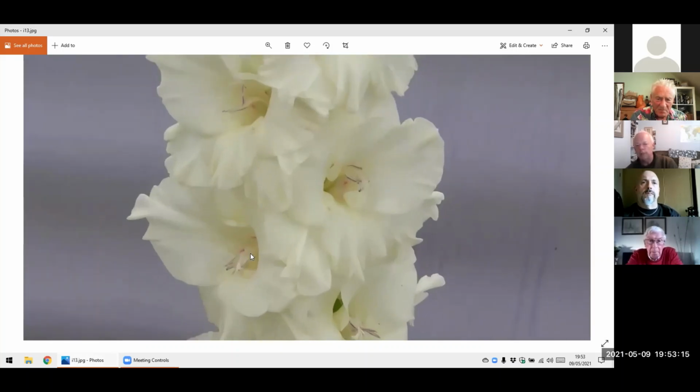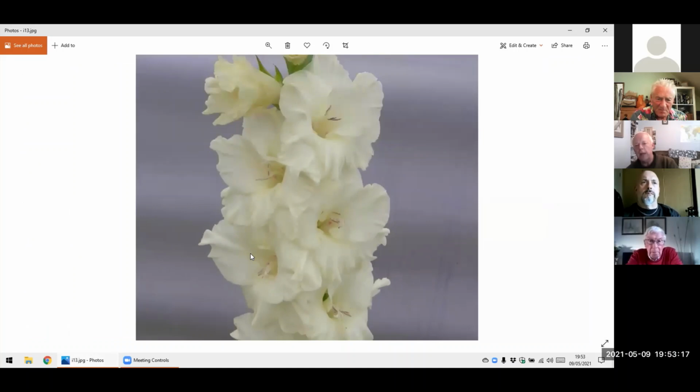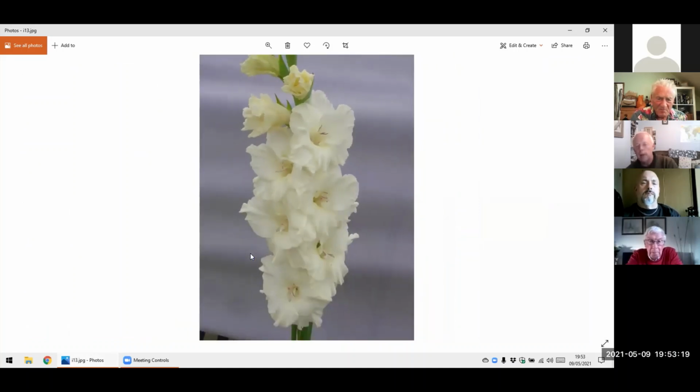You can't see it in the picture, but the actual texture of it is quite waxy, so it's not going to get battered around too much by the rain unless it comes down with hailstorms and stuff. The only thing to be determined yet is how many buds it's going to have in total on the stem, and that will dictate whether it'll make a good show variety or not. But this is the sort of thing that is really exciting me at the moment, the hybridizing side of things.